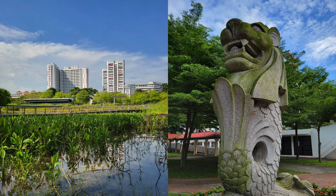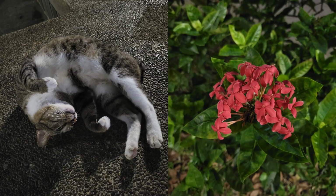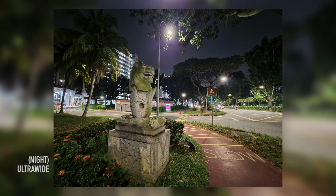Camera performance is not the best, but still really good. Apart from the limited telephoto range, both the main and ultra-wide-angle cameras are decent. I'll leave a link in the video description below to an album with everything I took using the phone, so you can check it out if you want to.